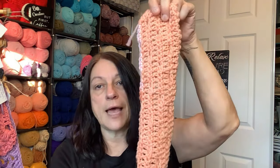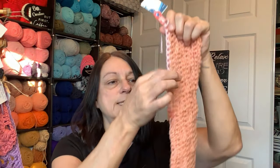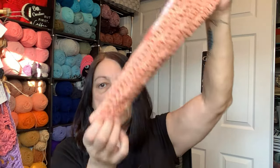So it is a four row repeat. That's the back. Here's the front. And it is done in multiples of 6 plus 3. So your base chain is 6, 6, 6, 6, 6, 6, 6, 6, 6. When you're done, add 3 and you're ready to go. So that is the chain link stitch. I love it.